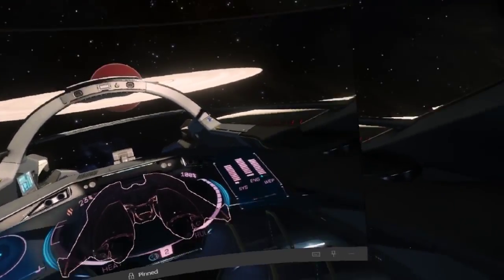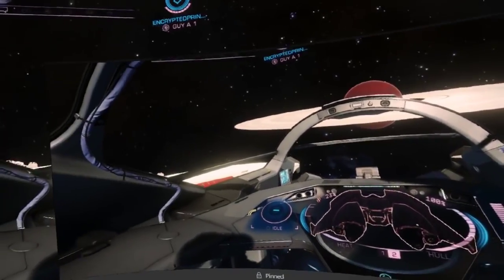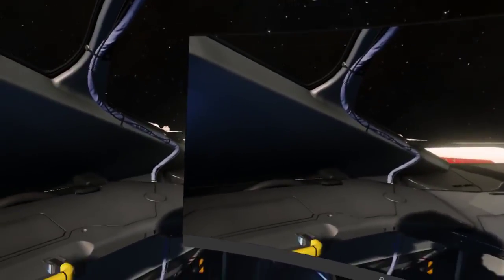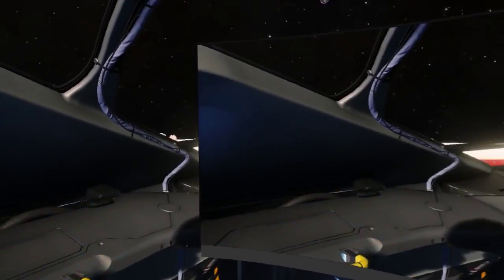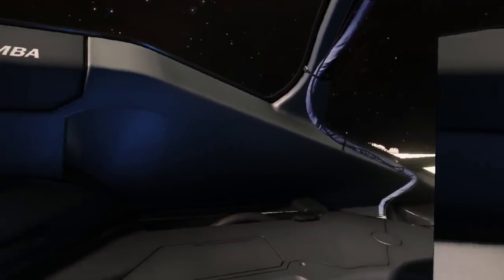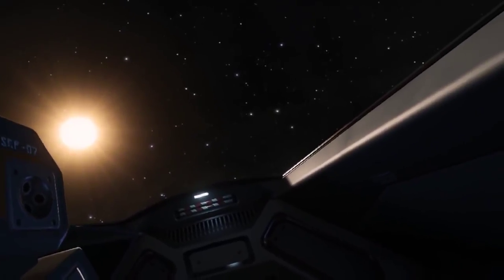So I've got head tracking, and it's a lot like TrackIR, right? Except TrackIR is exaggerated. If I look this far, I would be looking at the back of my ship, because if I looked further than that, I can't see the monitor. But in VR, behind me is just the back of my freaking ship.